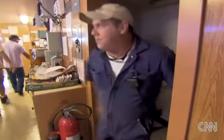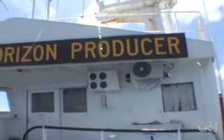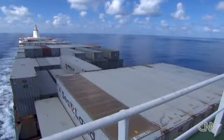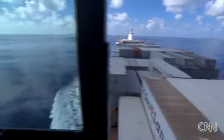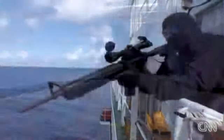But this is what they could now encounter. A security team helps the crew get into a blast-proof bridge. A sniper takes position on deck, scans the perimeter. It's a drill on board the SS Horizon Producer, a cargo ship making a run into San Juan Harbor. The vessel's equipped with a new multi-layered security system called Triton Shield. It starts with long-range surveillance cameras to detect pirates further out, and if they do get close, loudspeaker alarms. Vessel alert! A few feet away, trained guards patrol the deck under simulated fire.